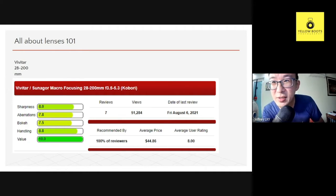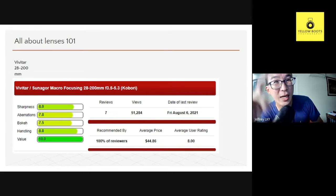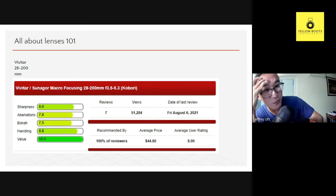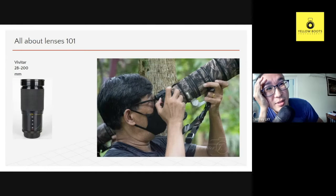Okay, you see this picture, Friday, August 6, 2021. You look at the review, the date of last review. Look at the sharpness, aberration, bokeh handling value. I don't have to lie. The internet states this. I just got it from the internet, just 1 to 2 hours before this presentation. Okay. You see the average price. You see the US average price.